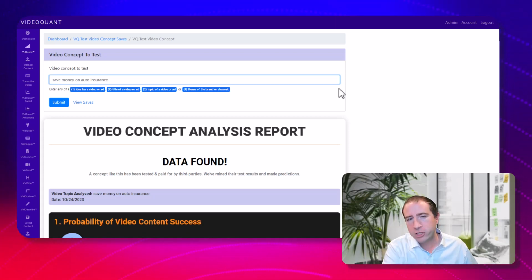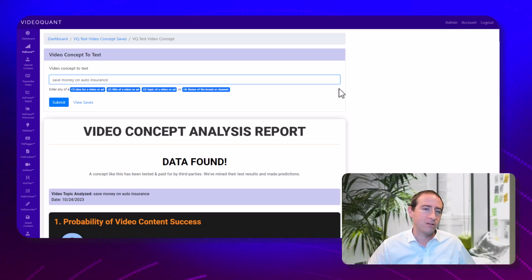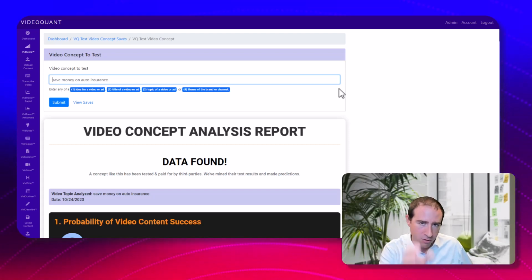Counterintuitively, when you're using Videoquant, it's advantageous for your competitors to spend more on video. The more that they spend and essentially waste on a lot of failed tests, because most video concepts are going to fail, the more strategic advantage you get, the better your ROI.